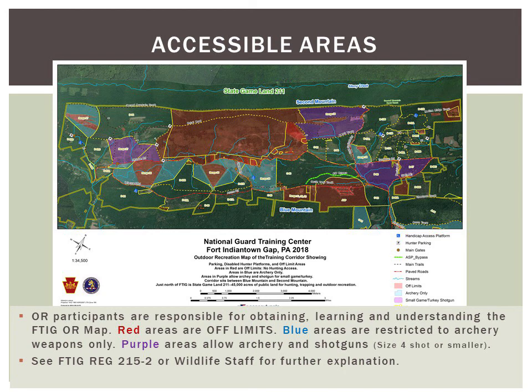Areas in red are strictly off-limits and cannot be accessed or entered. Blue areas are only open to archery-type weapons for hunting. Firearms in these areas are strictly prohibited. Purple areas are special regulation areas. Please reference the Regulation Handbook 215-2 for information on area designations and their meaning.